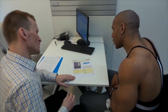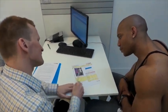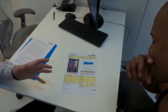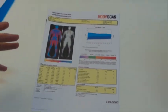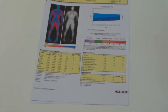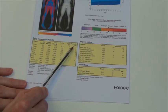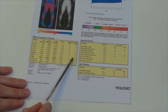The last two columns here, we've got percent fat percentile. We now compare you with a population data set of 20,000 US citizens, matched for age, sex, and ethnicity. So very quickly, this AM column, age matched, you're at number two.